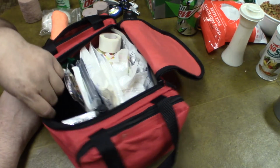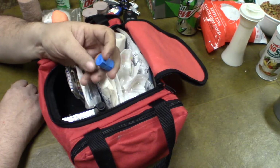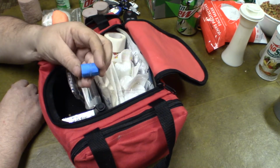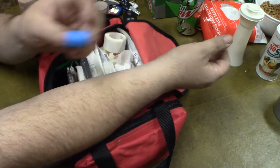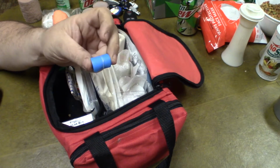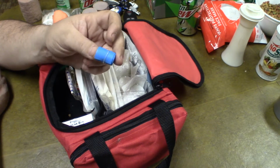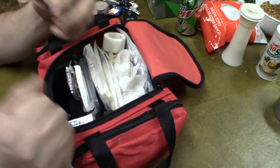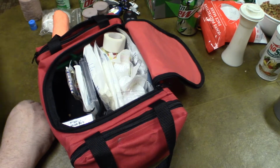I also have this little tiny, this is actually a tourniquet. Like when they draw blood, they wrap a tourniquet around your arm. It's one of those kind of tourniquets. Not really going to stop much bleeding. Maybe lower down on the limb it would. But this is mostly just to tie around something, to put a little extra pressure on it. Just keep one of those in here.